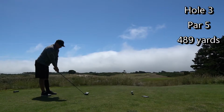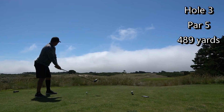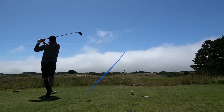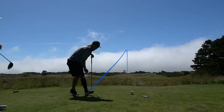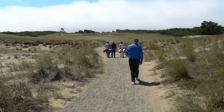There's the part of our group in front of us. Look at the clouds moving. I thought I left this right. I didn't want to hook this with the wind too much, but I held the face off a little bit and the wind took it left, and it turned out to be a good drive.